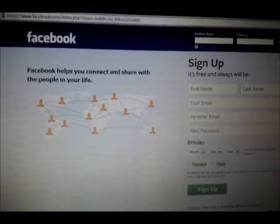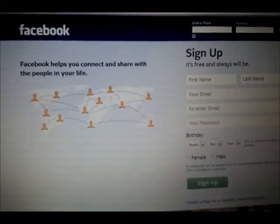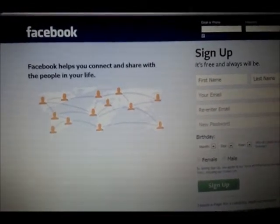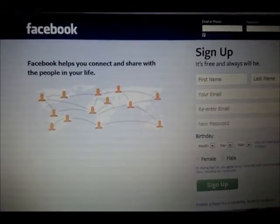So first let's start with the Facebook page. We know you probably edited your Facebook profile for the application process, but it's time to revisit it. Make sure your profile really reflects you because you never know who your new friend might be.